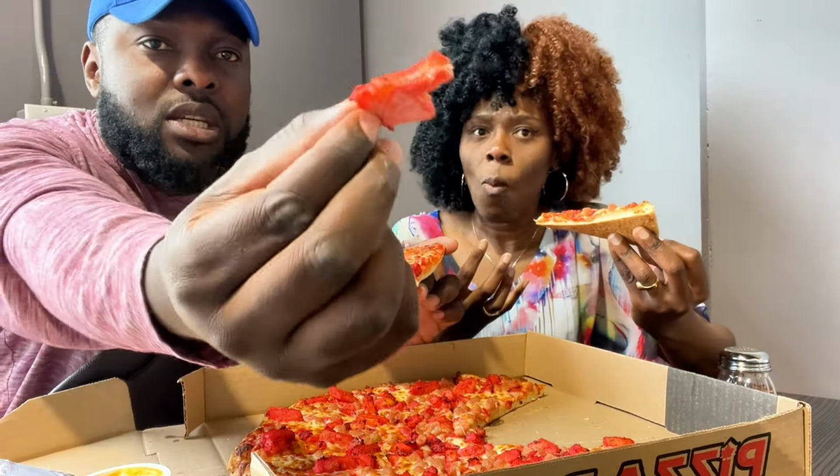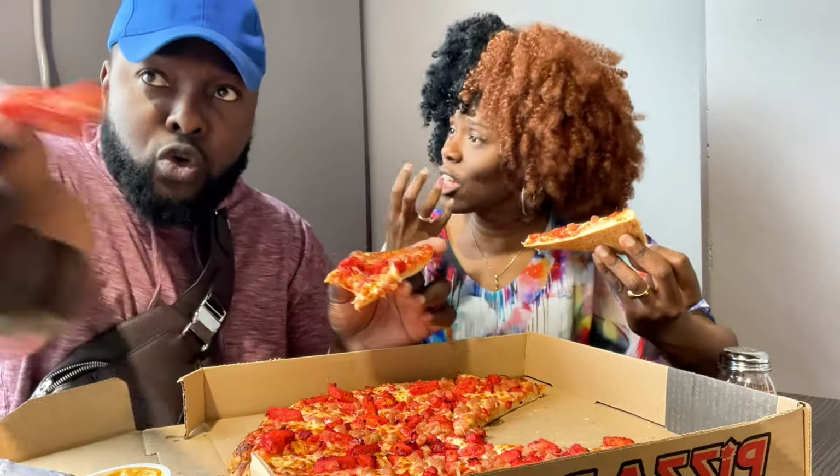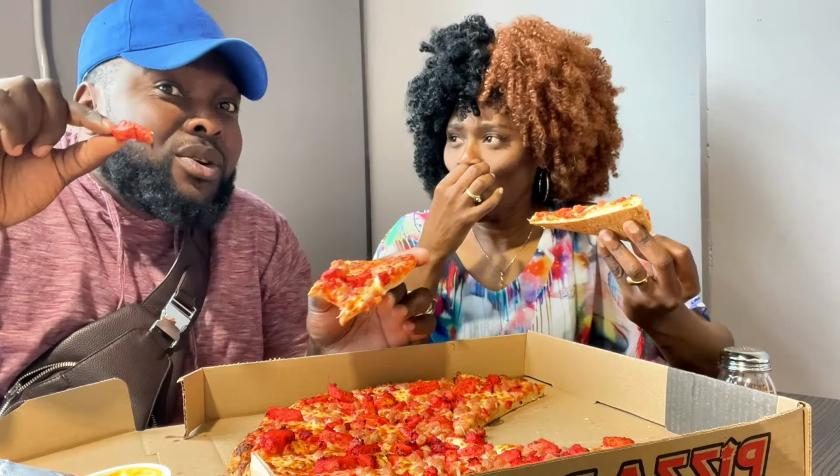Yeah, look at that. How red the chicken is. Oh my God. Yes, for you guys that have eaten Indian food before, you know that this chicken is the bomb.